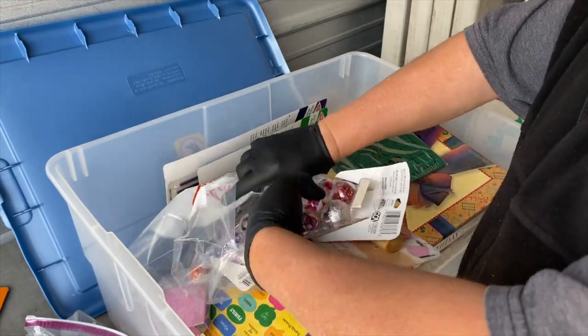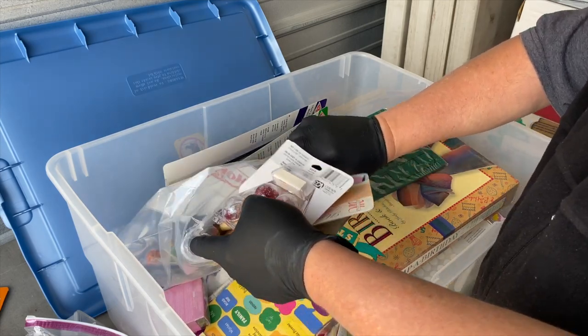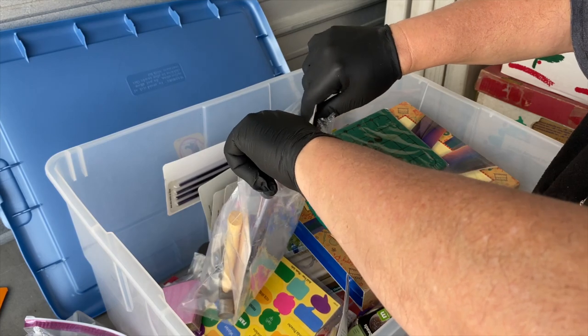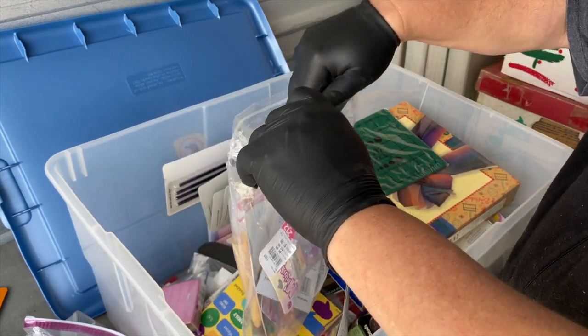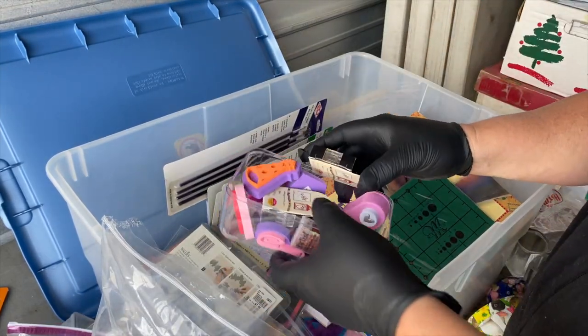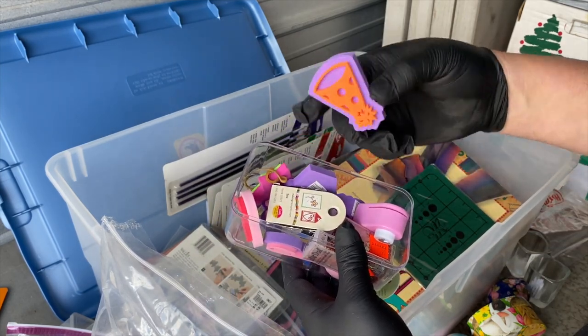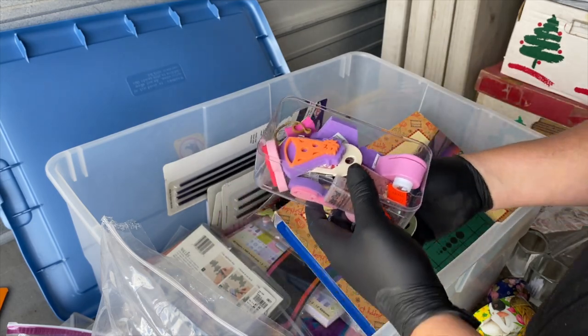Well, maybe we'll put this in our auction and sell a big craft lot, because this might keep some people busy right now during the quarantine or shelter in place or whatever they're calling it. All right, here's some more stamps. Put that in there. Okay.